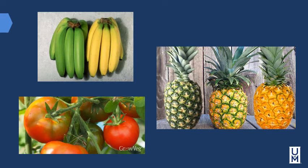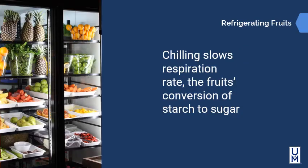As we've discussed several times before, fresh fruits can be purchased either fully ripened or unripened. This really depends on the species of fruit and its utilization. Chilling fruits slows its respiration rate and the fruit's conversion of starch to sugar. So if you get fruits that are unripe and you want to keep them in an unripe state longer, you can put them into a refrigerator. If you are planning on using them as soon as possible, you want to leave them at room temperature outside of refrigeration. However, once a fruit has been cut, it must be refrigerated for time temperature control for safety.